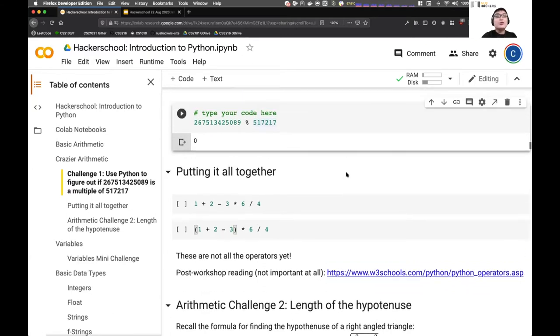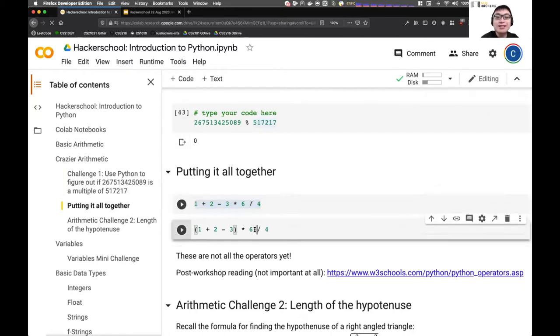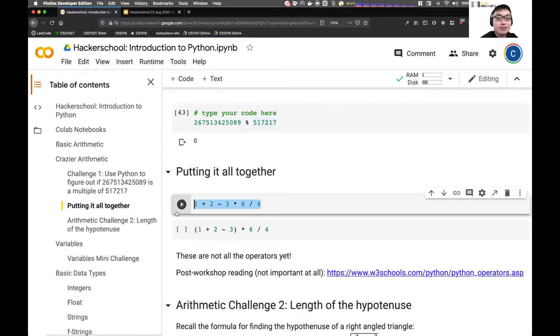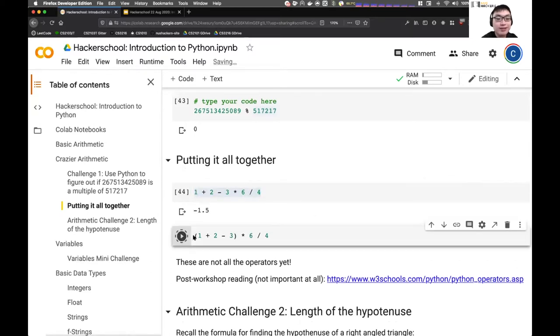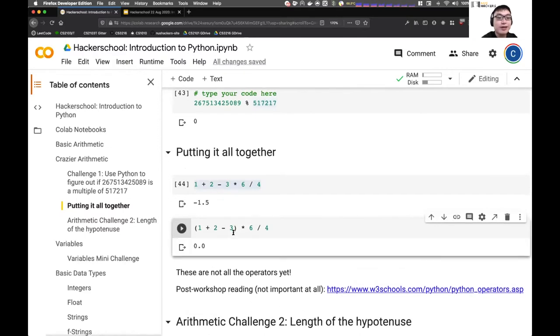When we talk about arithmetic, we've learned a lot of operators just now. We can put them all together, just like writing mathematical equations. In fact, if you run this, you get negative 1.5, and if you run this, you get zero. The difference is really just using brackets to denote the order of operations. It's just like doing math.